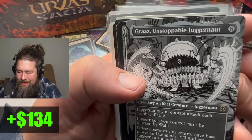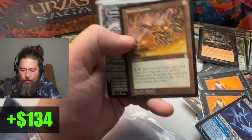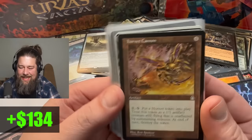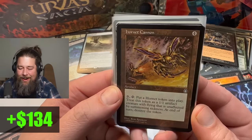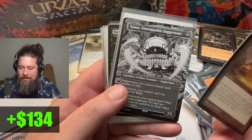Look at that little, is that his head? The little tiny head in the big machine. Bone Horde, Hornet Cannon. I'm pretty sure, correct me if I'm wrong, this is a rare, and it is. Just look at this card. 4 mana to cast, 3 tap, put a Hornet into play, treat it as a 1/1 artifact creature with flying and haste, blow it up at end of turn. That was actually literally a rare back in the day.